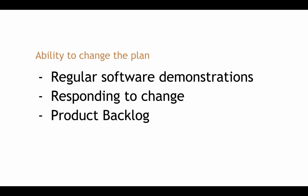And in Scrum, we have a couple of ways that support this approach. First of all, live working software is demonstrated regularly. Every iteration, every sprint that is 1, 2, 3 or 4 weeks long, is finished with a software demonstration. You actually see the software working. You can look at it, you can touch it, you can ask questions why it works like that, why it doesn't work like that.